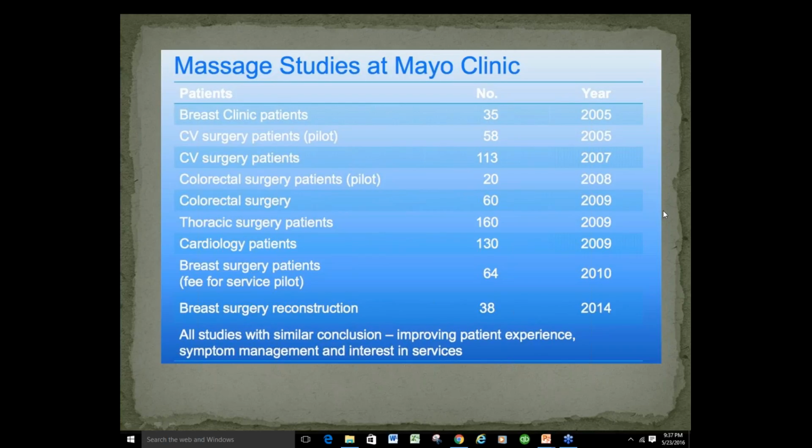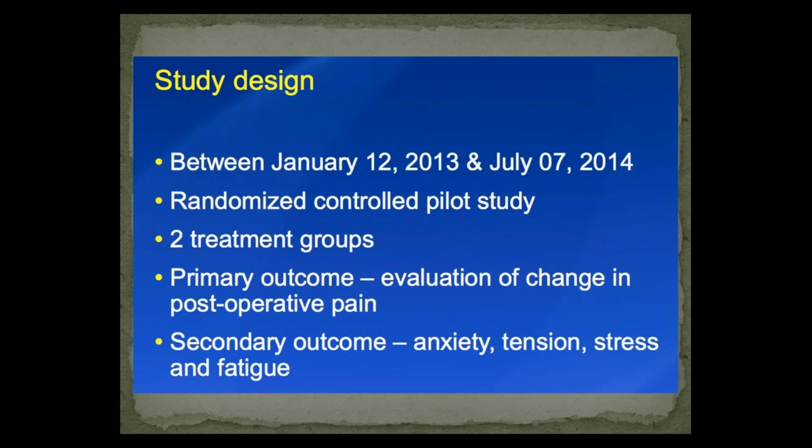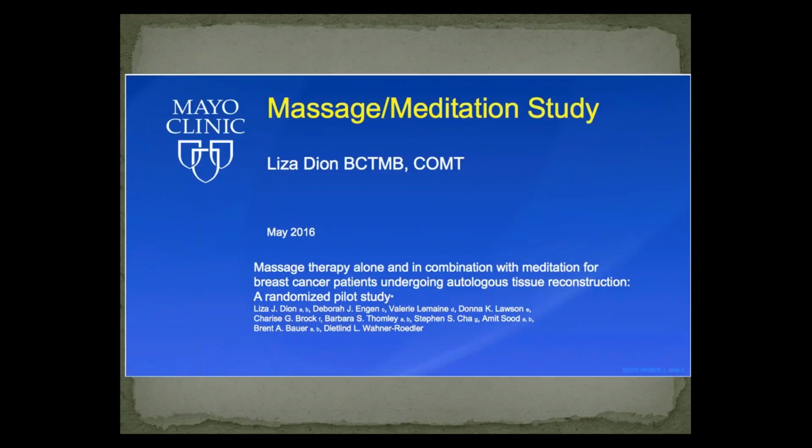So if you look at the next one, oh, did we miss the timeline? I guess there was no timeline. It somehow got erased. Okay, so don't worry about the timeline.